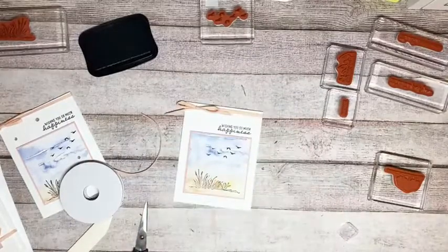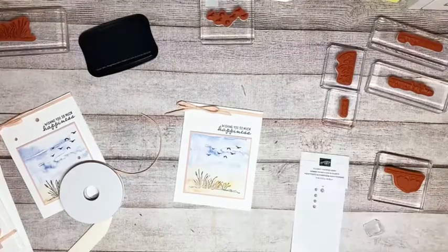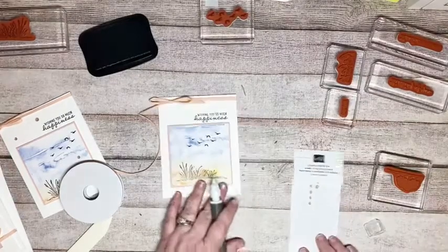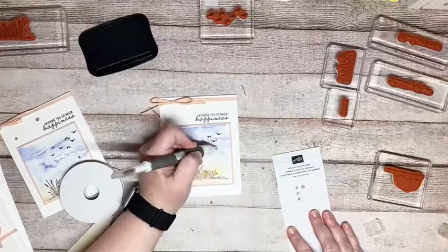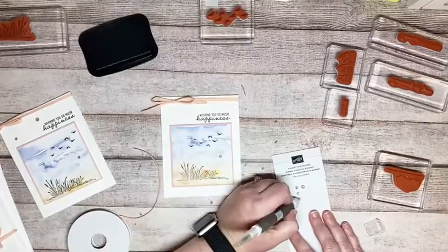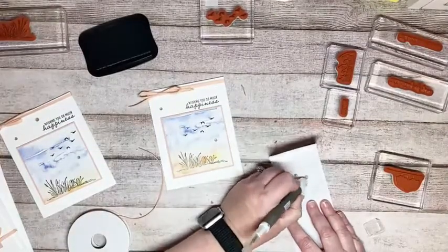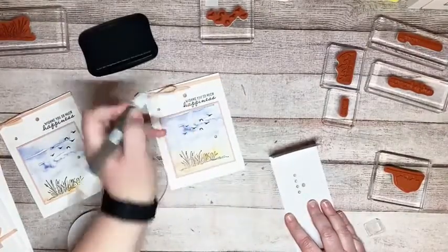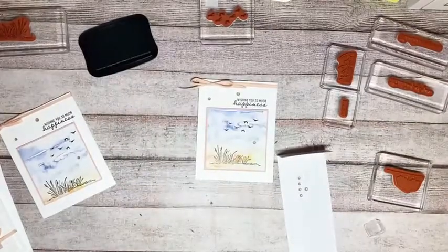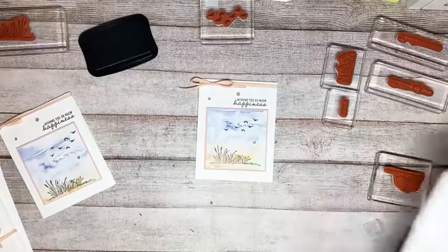Okay, and then the last thing we want to do is we want to add in the embellishments. So we're going to take your pick tool. And let's see, we're going to add one here. Add one there. And then add one up there. Okay, so see, very simple, quick, easy cards for you to make. All right, let's do the next one.